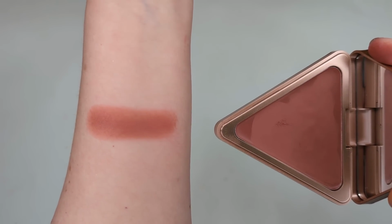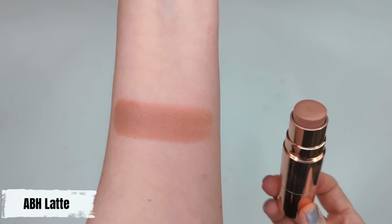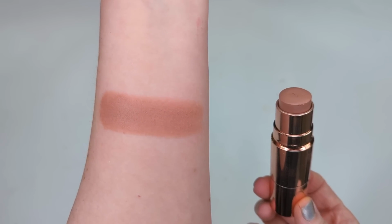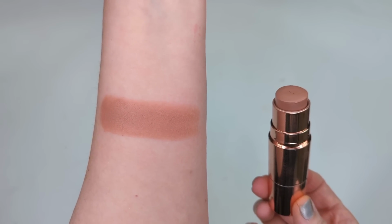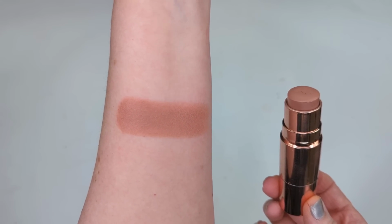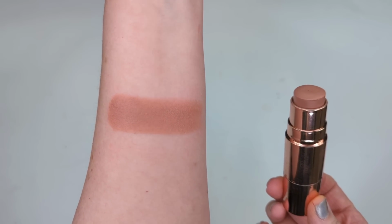I love this color. Also, the Anastasia blush stick in the shade Latte is another favorite because this is a cool toned nude, and I feel like it's very difficult to find a cool toned nude blush because most nudes are more on the warm side, like on the brownish side. I love that this one's a little bit cooler. So it's very unique and interesting, and again, I think if you have more of a cool undertone to your skin, this one would look really pretty.